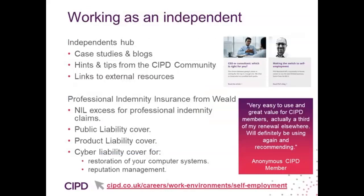And so we've also got the independent hub, which is for our members who are working in independent roles, or perhaps you're a current member that's looking to take the plunge into a consultant role. So this is a great place to start. It's got links to external resources that might help support you in making that change. And also you'll find case studies and advice from members who are in independent roles.